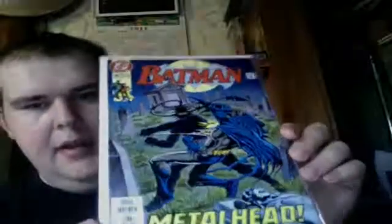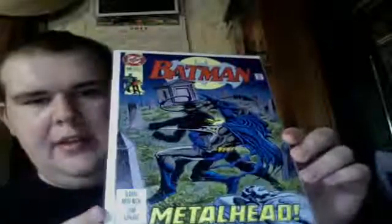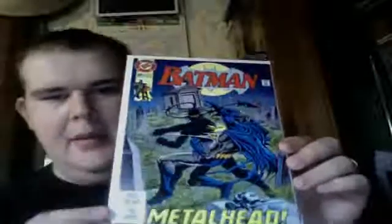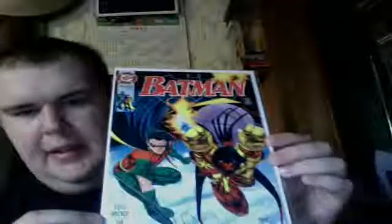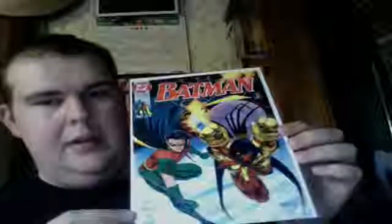This is 486. He fights a villain called Metalhead in here. This is actually the first appearance of Chandra Kinsolving. She's the doctor that heals his back after he gets it broken by Bane. 487 with the Headhunter. 488, Tim Drake and Azrael on the cover. That's a pretty cool cover. I like that one.